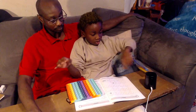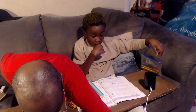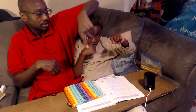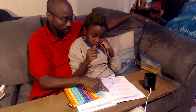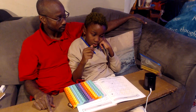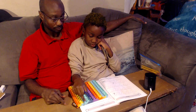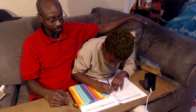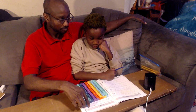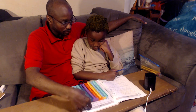Go pick it up. Here, Daddy will pick up for you, because then we have to get rid of the whole desk. Okay, so start. Where do you want to start? Do you want to start with the 8 or the 1? Start with the 8. Okay, press the 8 then. 8 plus 1 is 9. Good job. So 8 plus 1 is 9.